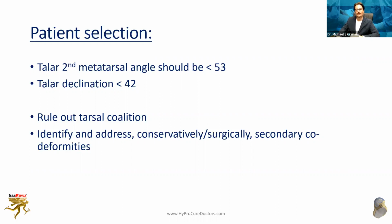You have to rule out a tarsal coalition. That's one of the biggest things, especially with pediatric patients. If they come in at 8 years old, you're not going to be able to see if they have a talocalcaneal coalition, because those don't show up until at least 12 to 14 years of age. And of course, we have to look at all the other secondary deformities. If they have a low calcaneal inclination angle, we need to address that. If they have a severe equinus, you need to address that. Or if they have a hypermobile first ray, you have to address that. If you only treat one deformity, if you only put in a HyProCure and ignore all the other pathologies, then that can compromise the results of the HyProCure procedure.